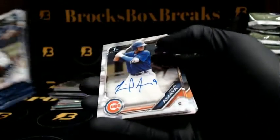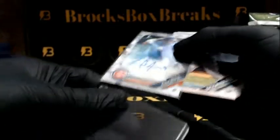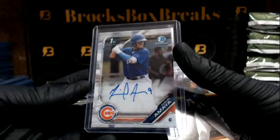All right. Should have one more auto. And nice, Amaya going out to the Cubs. First Bowman autograph. Not bad. All right, and last stack, guys. Good luck. We have three more autos left and a couple numbered cards.